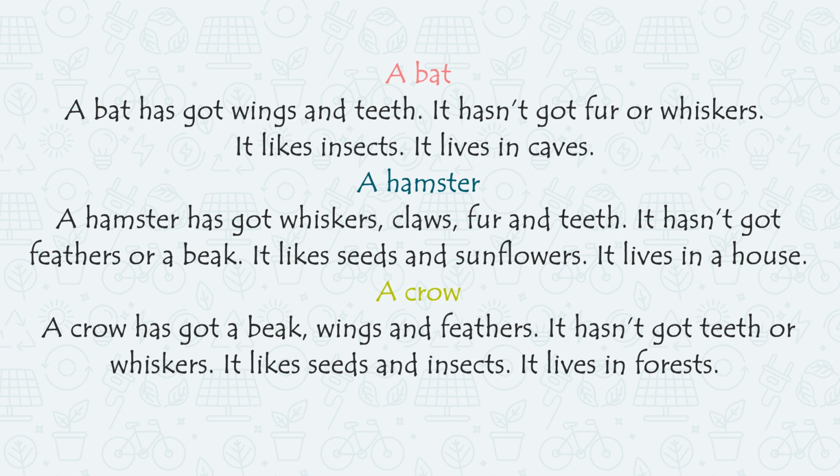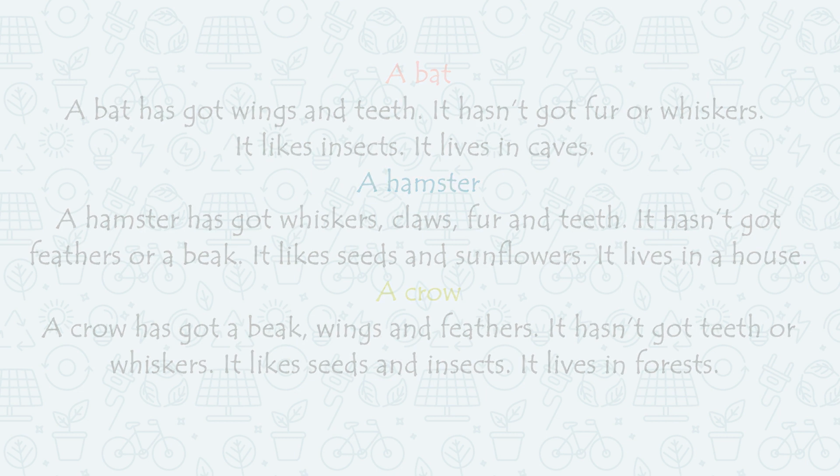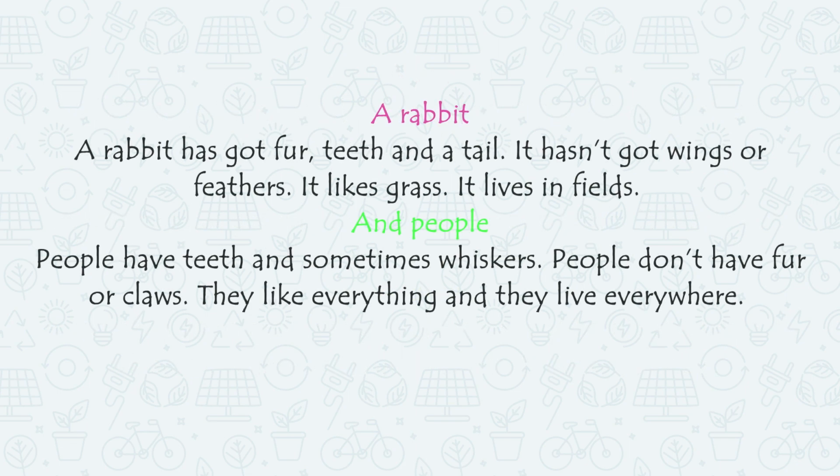A crow. A crow has got a beak, wings, and feathers. It hasn't got teeth or whiskers. It likes seeds and insects. It lives in forests. A rabbit. A rabbit has got fur, teeth, and a tail. It hasn't got wings or feathers. It likes grass. It lives in fields.